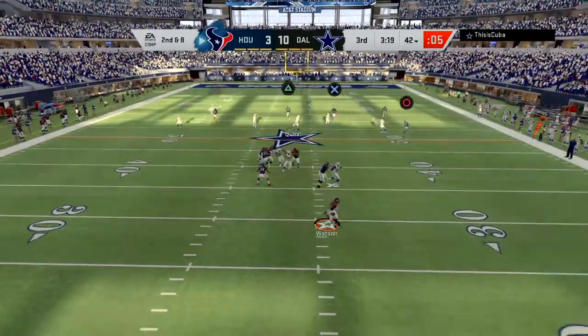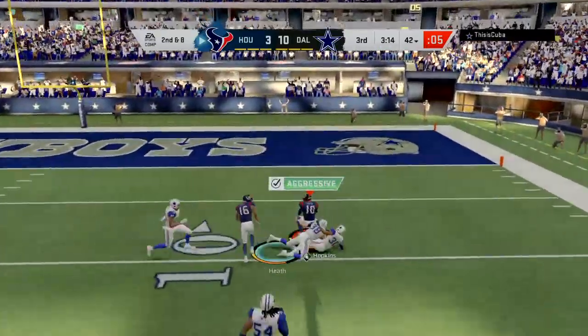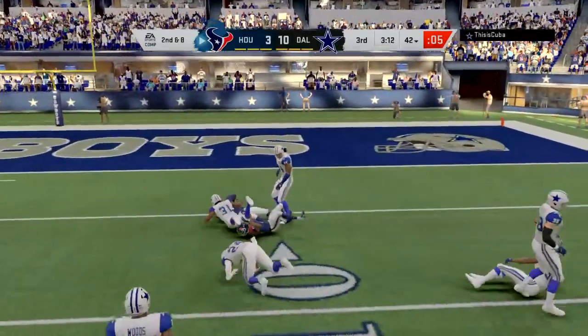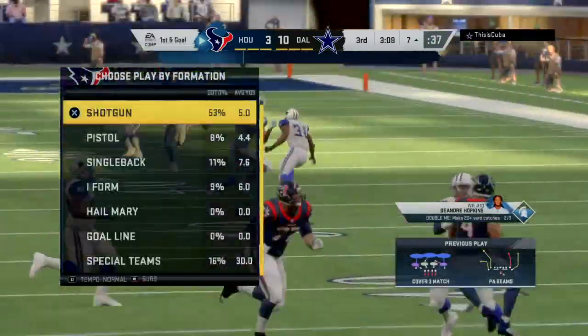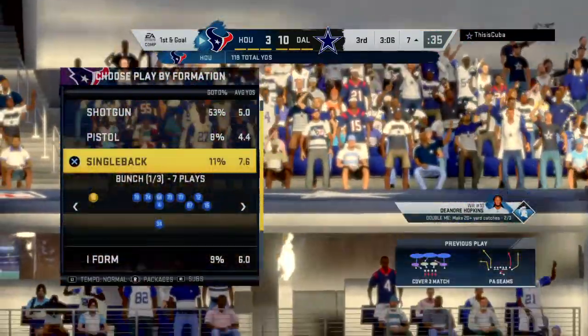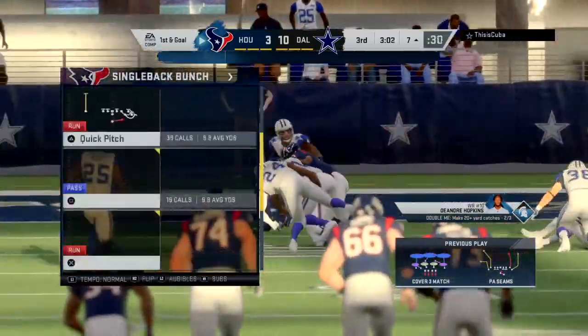Throwing on 2nd and 8. Watson flushed out right. Going deep for Hopkins. Got a man. It's caught inside the 10. And he takes this down deep on the Cowboys side of the field. The Clemson connection. Watson to Hopkins for a big one. 51 yards.